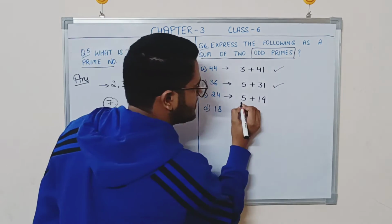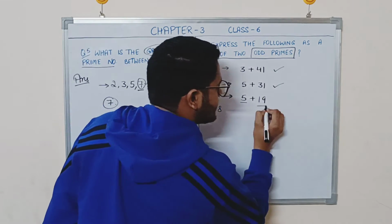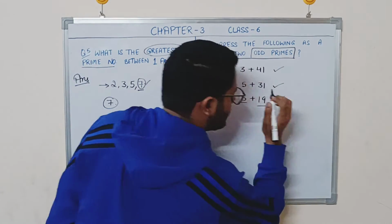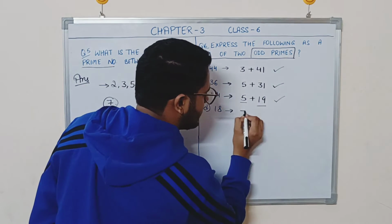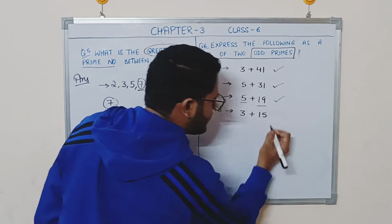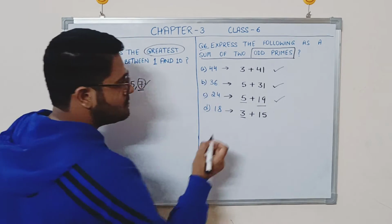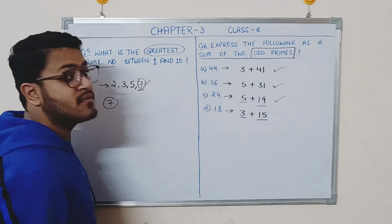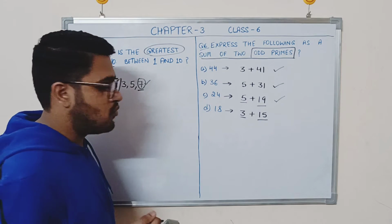Okay. So 5 is odd? Yes. 5 is prime? Yes. 19 is odd? Yes. And 19 is prime? Yes. So this is the required answer. So D part, 18. Again try with 3 first. 18 can be written as 3 plus 15. Okay. So 3 is odd, 3 is prime as well. Okay. But is 15 odd? Yes. But is 15 prime? No. Right?